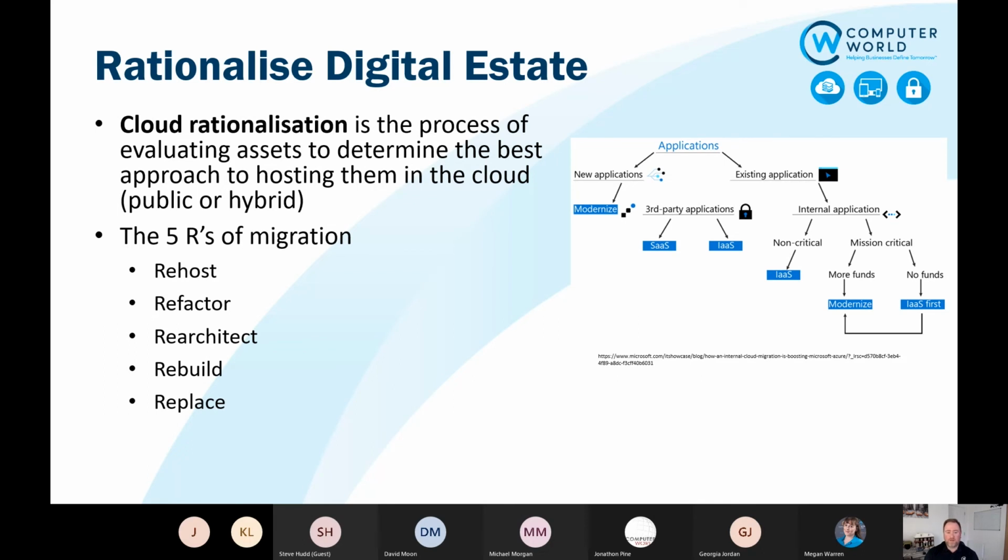So starting off with rehost. Typically this is taking a virtual machine on-prem and moving it to Azure. Nothing really more than that. It's typically a rehost. We don't really change the application. We may change the virtual machine size, but we're just doing a lift and shift in effect.